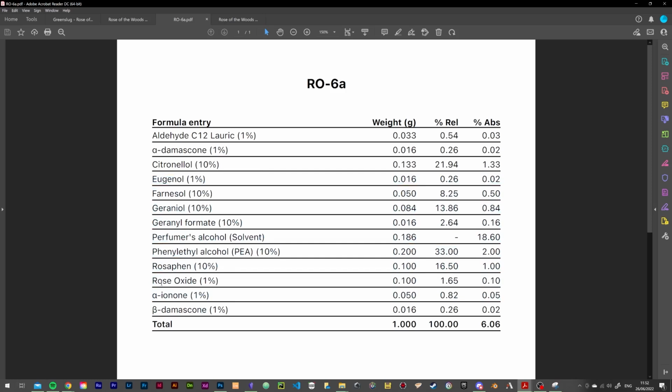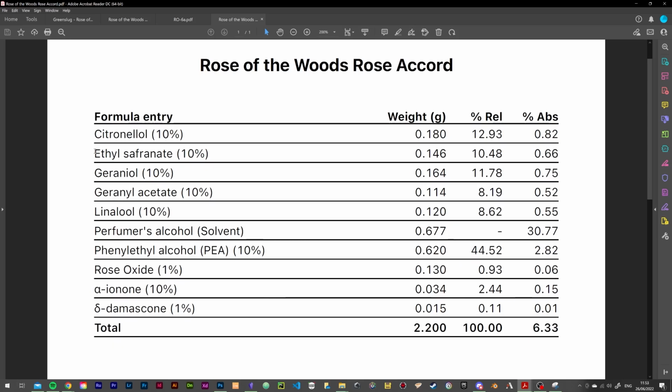For example, both have things like rose oxide, and they both have some form of damascone and ionone, and things like geraniol, yet also the accords are a bit different. For example, mine has things like rosafen and aldehyde C12 lauric, whereas the Rose of the Woods accord has ethyl safranate, which mine doesn't. So what I thought would be interesting is to do a little analysis comparing the two accords to see how they stack up, and then actually go and smell the difference.